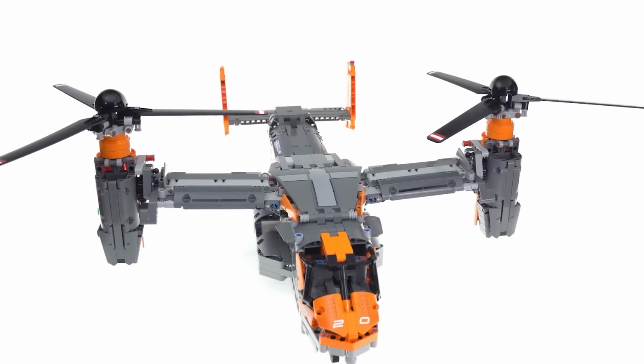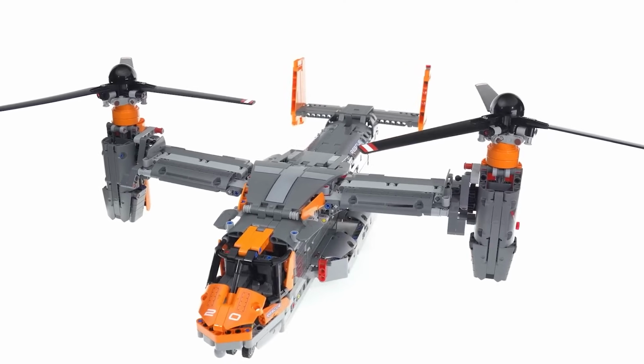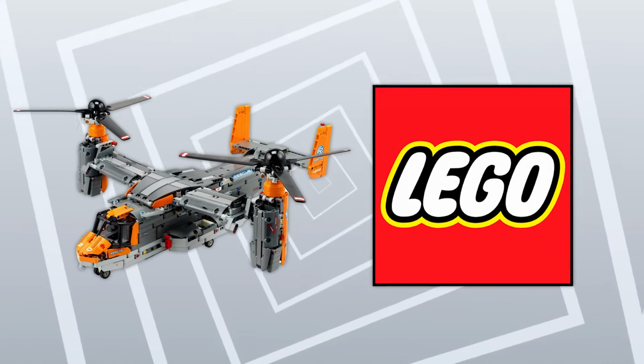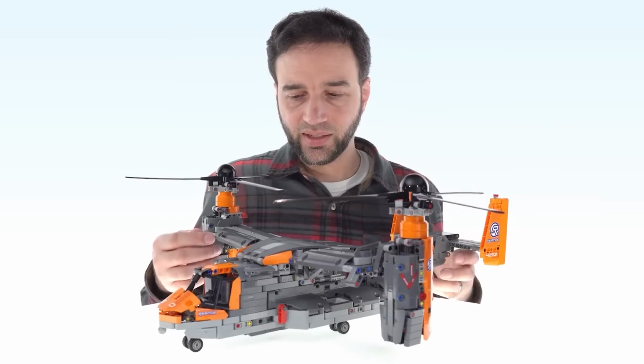Alright, so at this point, we've seen how far LEGO has taken the Technic line since its birth in 1977. But to end the video, there's one last set that I want to talk about. This is the LEGO Bell Boeing V-22 Osprey, and it's known as one of the rarest and most controversial LEGO sets to date. Back in 2020, this thing was teased by LEGO all over social media. The fans went crazy when they saw it, so LEGO decided to release it that same year.